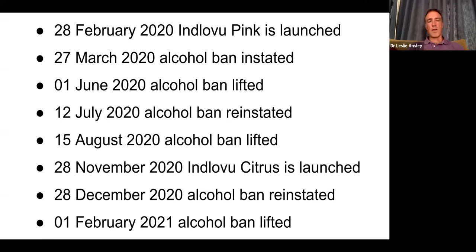So we launched our next gen citrus on the 28th of November, thinking fantastic, what can possibly go wrong, just in time for December. Boom, a month later, we had another alcohol ban, which only got lifted then on the 1st of February. So we are not, you'll be pleased to hear, going to be releasing any more expressions. And so I suspect we will not be getting any more alcohol bans.